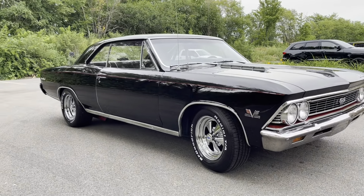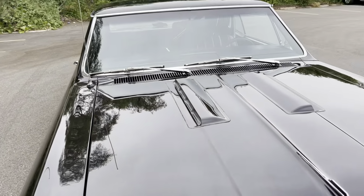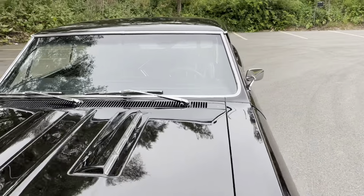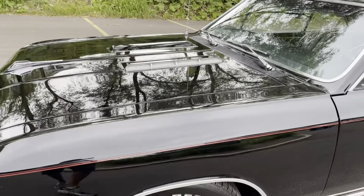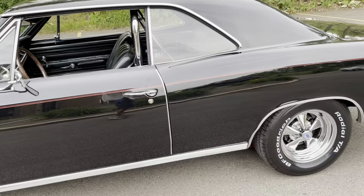I mean, just laser straight. All the chrome is good all the way throughout. Lines up great. All the glass is good all the way around. Everything's working the way it should. All the lights, turn signals, gauges.